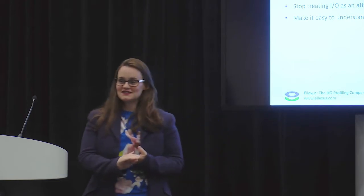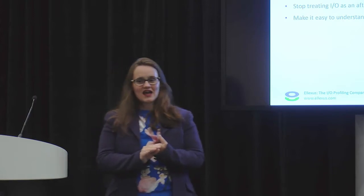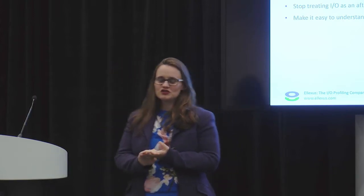So it's all about making it easy to measure, designing measurement into the system to start with, and making it easy to act on those results, not just by analyzing the data, but also putting in the processes in place so that you can get that information to the right people.